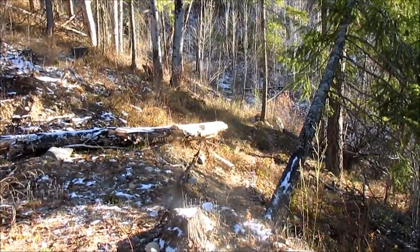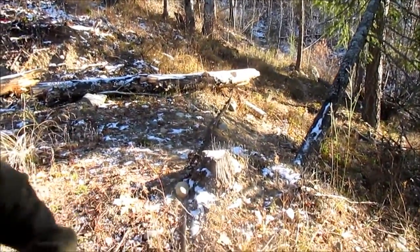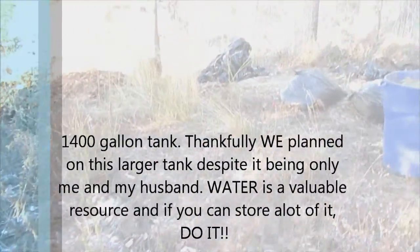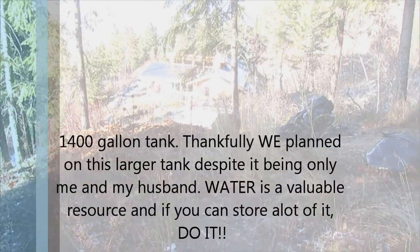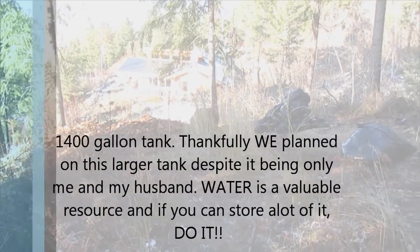And so worst scenario, say the line stays frozen for the rest of the winter, we've got 1,400 gallons to get us through the winter, which I don't think will be a problem. But to ensure that that tank does not freeze, it's down there a few feet, but just for insurance, yeah, I'm throwing leaves over the top of the whole thing.